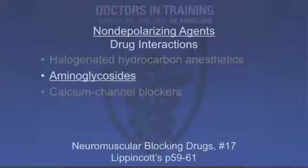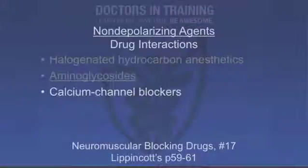Aminoglycoside antibiotics, things like gentamicin, tobramycin, can inhibit acetylcholine release from cholinergic nerves by competing with calcium ions. So they synergize with tubocurarine and other competitive blockers, so they enhance the blockade as well. Calcium channel blockers may increase the neuromuscular block of the competitive blockers as well, so don't forget about that.